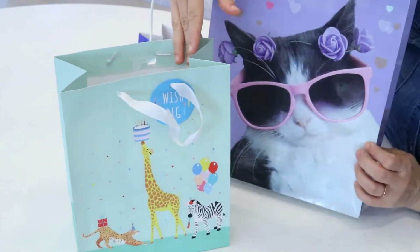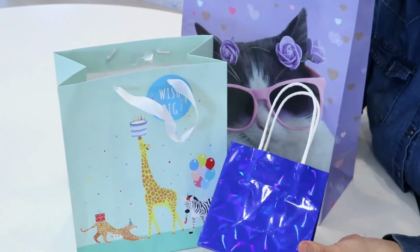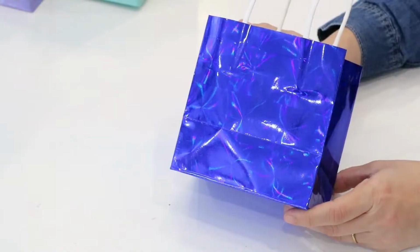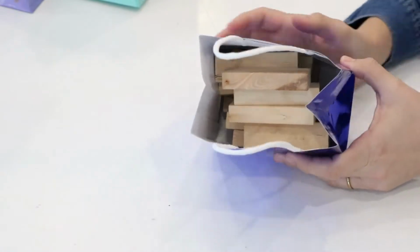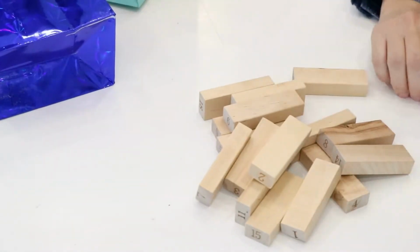Well, do you want to see what presents I got for my birthday and have a look inside? Okay, let's do it! I can't wait to see what's inside. Oh, it looks like some blocks. Oh, it looks like a lot of blocks.